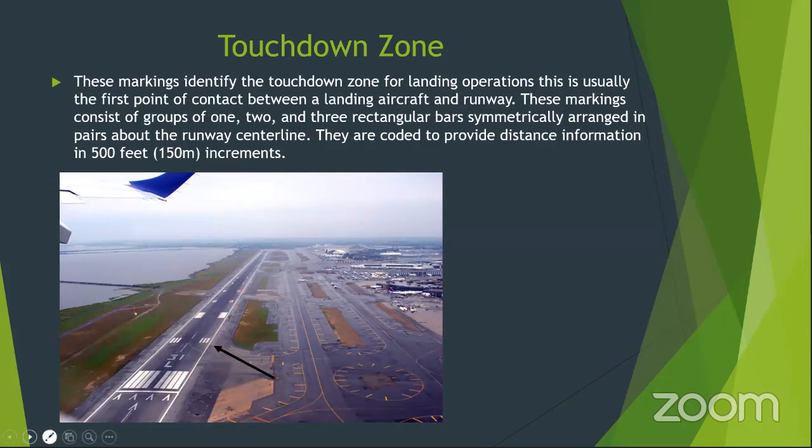They are coded to provide distance information in 500 feet increments. What that means is basically you'd see these every 500 to 1,000 feet. So from the threshold here to here would be 500 feet, and going along.